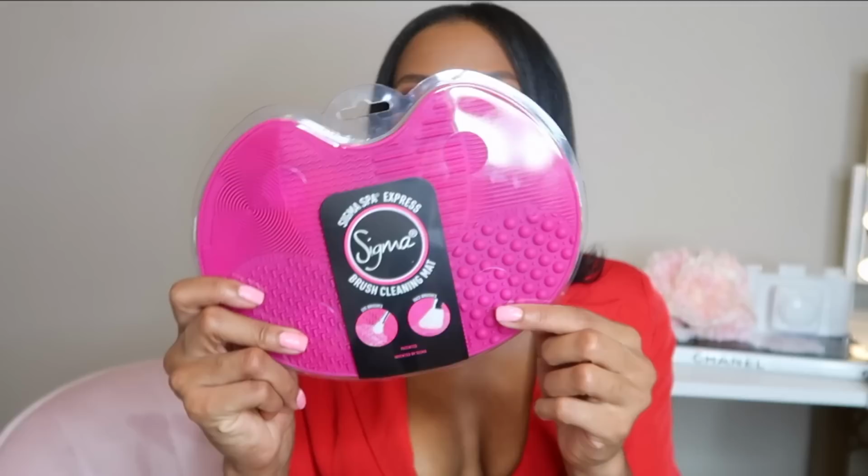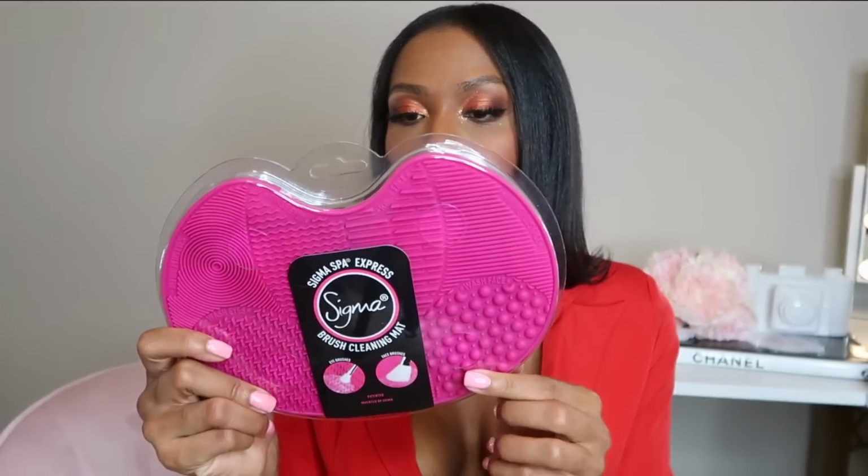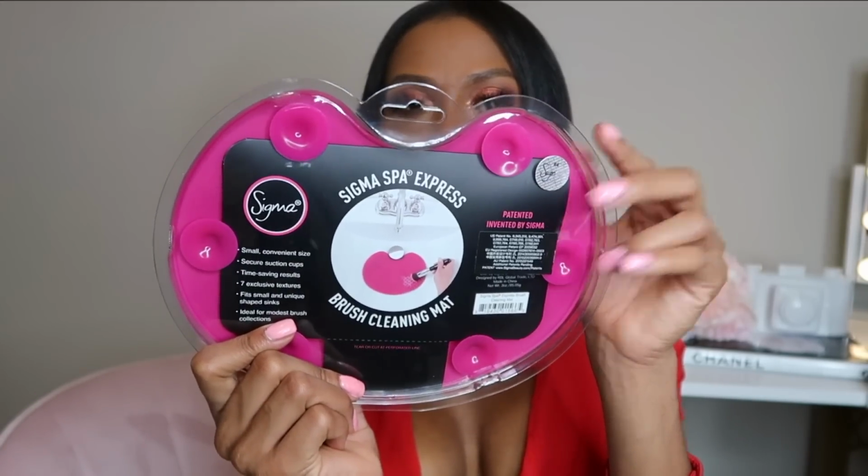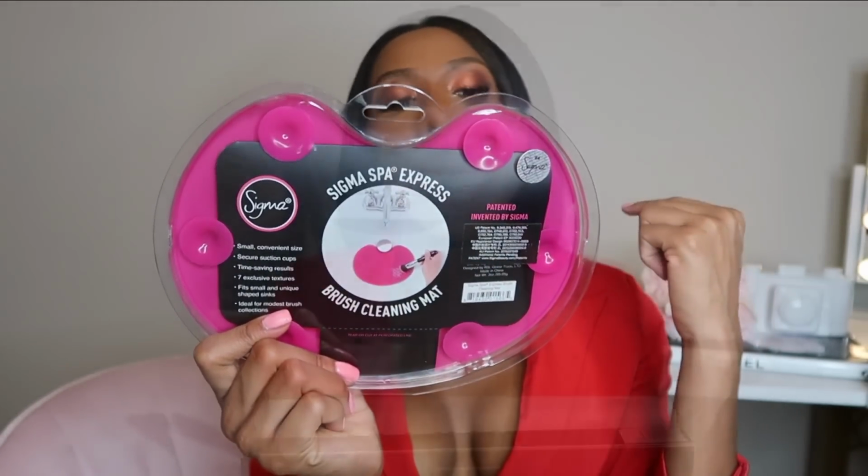And because your girl got all these makeup brushes, I did get the Sigma brush cleaning mat. So I now have my brush cleaner and I have the mat. You can put this in your bathroom sink and just have it in there, and when you're washing your brushes you can use the different textures on this to wash them, and this is what it looks like. You just put it in your sink and then you can wash your brushes and swirl your brushes around and get them really clean.